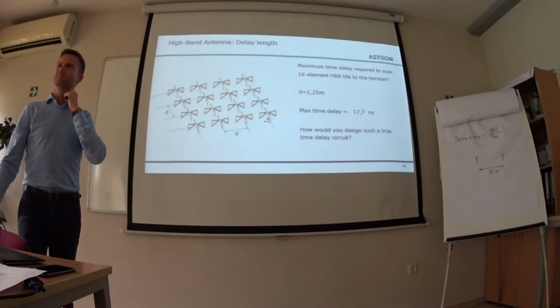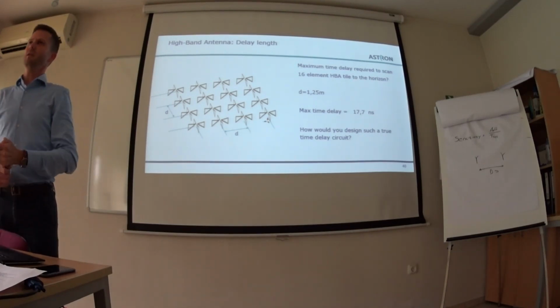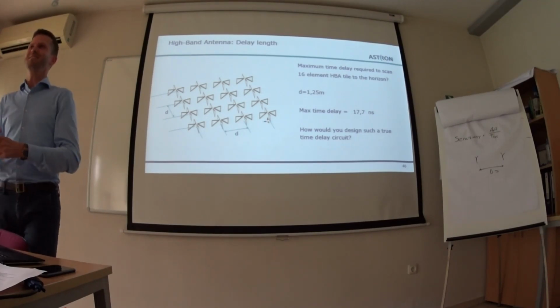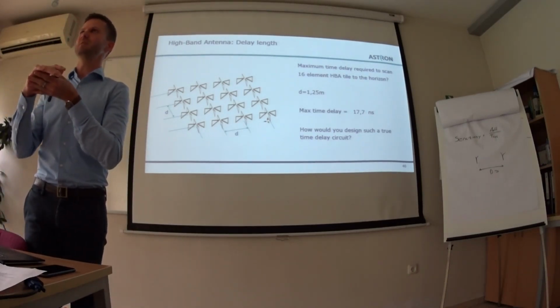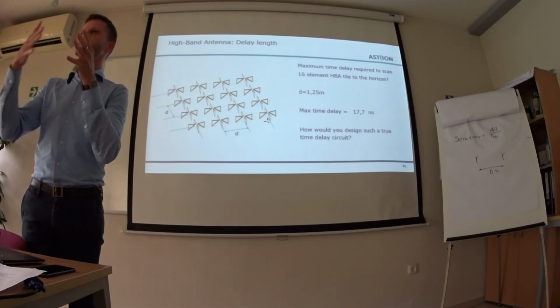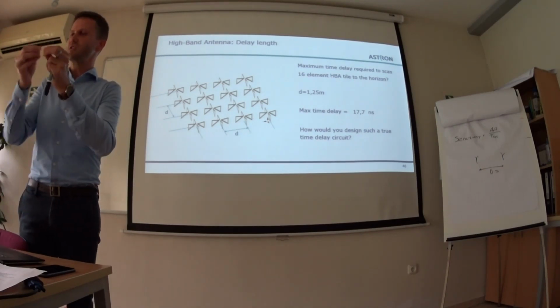You mean the circuit between the actual receiver and the amplifier? How would I make a 17.7 nanosecond delay on a circuit? With long wires. Let's go with wires. Transmission lines, yeah, just a long transmission line. If I know the properties of my dielectric substrate, I can calculate what is the propagation velocity within the substrate. Maybe a bit more details, but in essence, just a line.